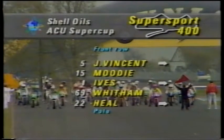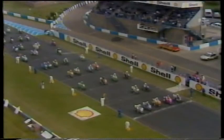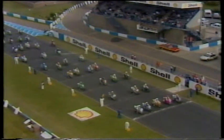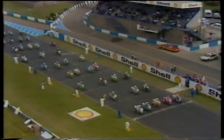to the 250s and the Supersports 250s and 400s. This class is about 250cc road-based bikes and 400cc road-based four-strokes. So in other words, so long as it's a street bike which is available for sale over the counter, the race is run on road tyres, it's run on unleaded fuel.